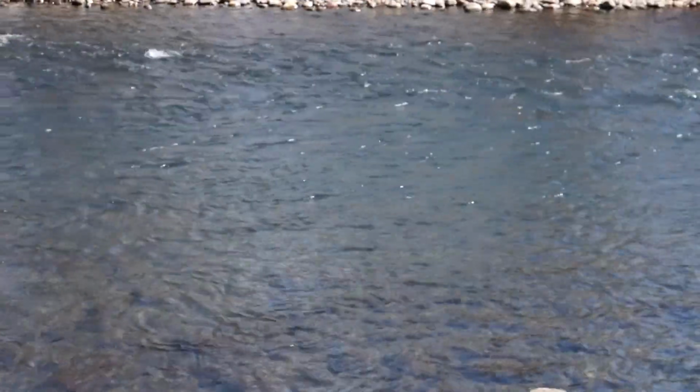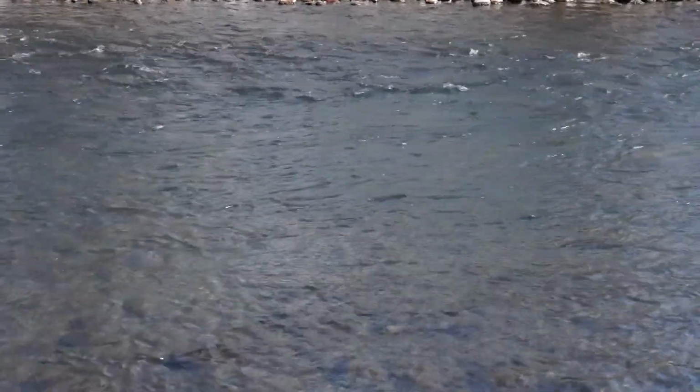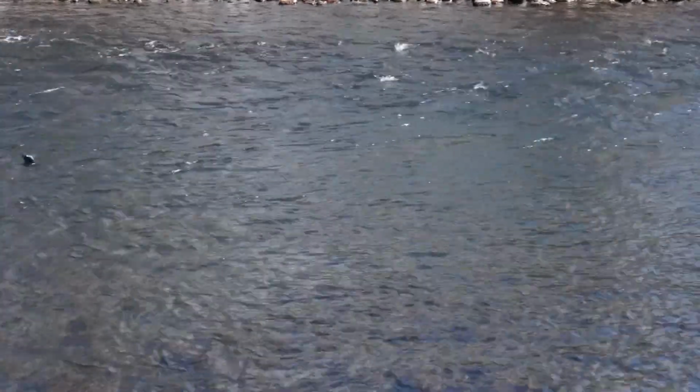They're rising to midges here, tiny midges, so you can't really see what they're taking, but they're coming up on a regular basis. If you see trout rising this often, and not in heavy water, but in the edges, they're probably taking something very small.